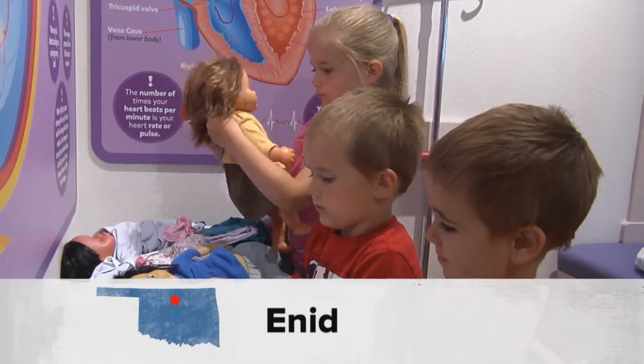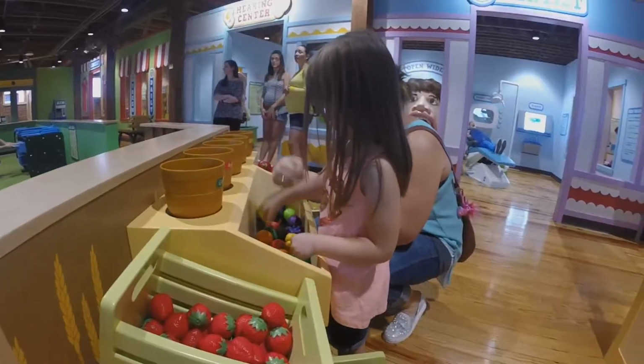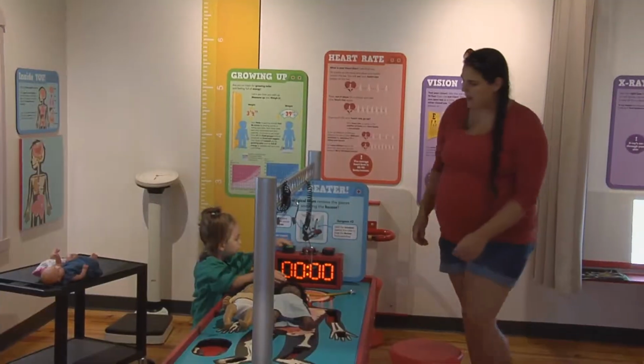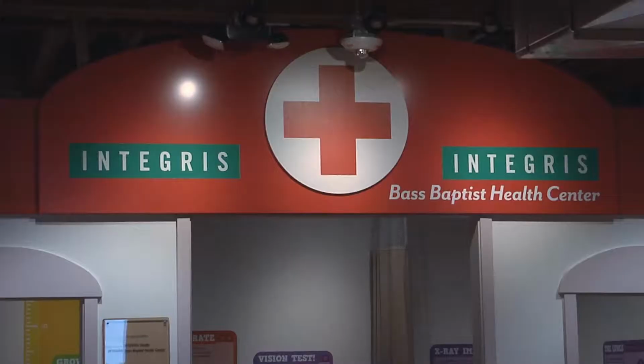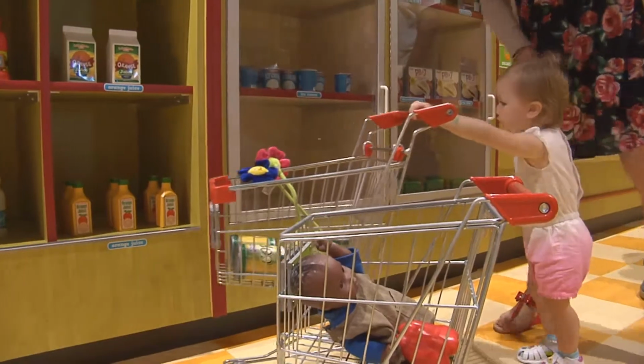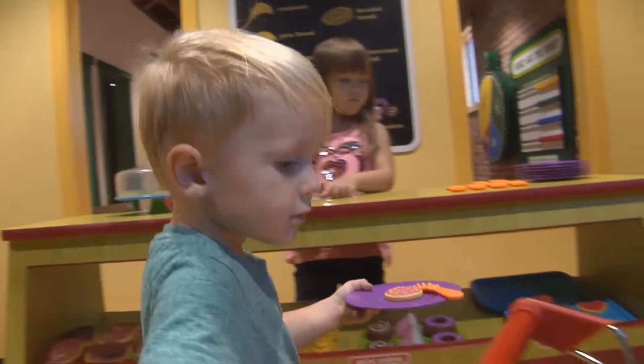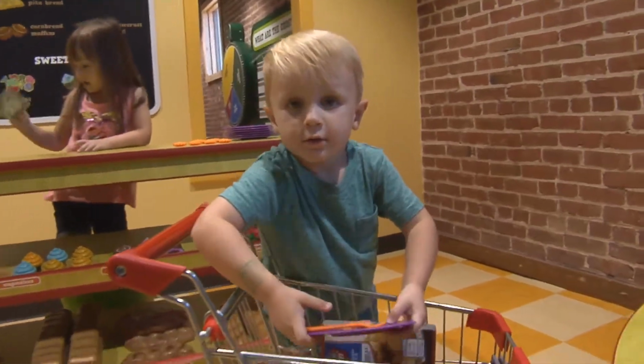The newly renovated second floor of Leonardo's Children's Museum is now open. It's been referred to as Little Enid since there are industries from around town represented here. We're standing right now in the grocery store here at Leonardo's, and kids can go shopping. They have their little carts and they can pick out items from the frozen food section and then take all their items and check out here at the grocery store.